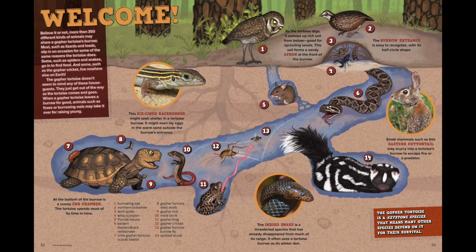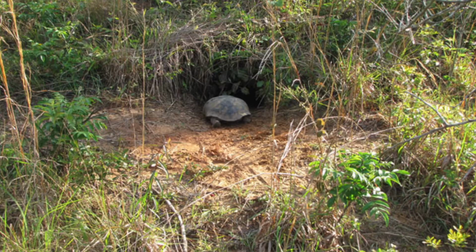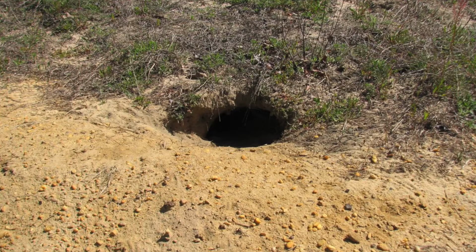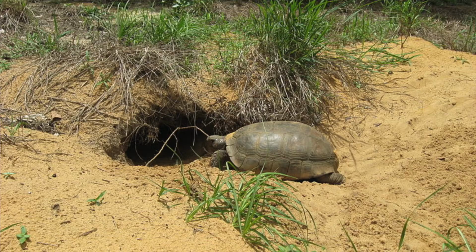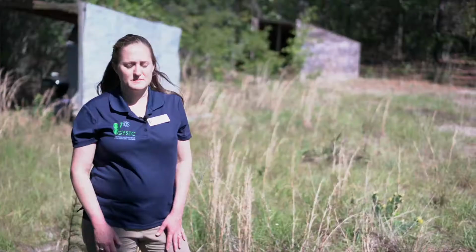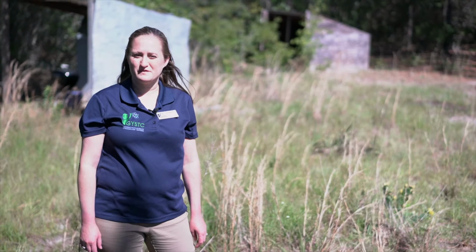So these are really exciting to find. This gopher tortoise hole has probably been here for a good while. You can notice how big it is and how much sand she has removed. They could be up to 12 feet deep and about 40 foot long. Scientists believe that up to 350 different species take shelter in the gopher tortoise home.